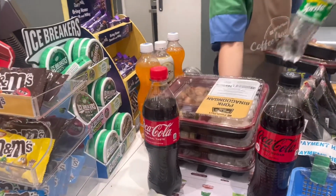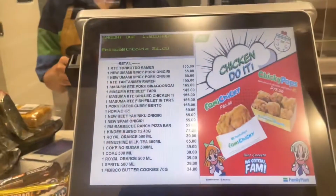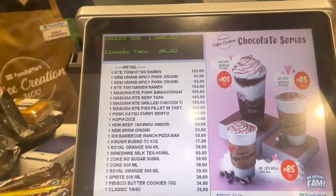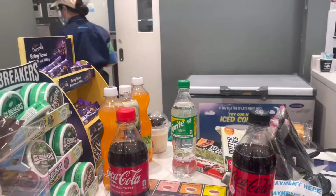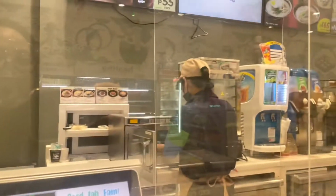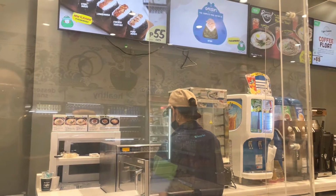Parang wala na daw bukas yung ano. So, pinainit ko na lahat. Share-share na lang. Ito rin yung mga binigyan namin. And then, ito dalawang cranberry na cookies tsaka isang dark chocolate. Ayan, tapos, pwede nyo na siyang ipa-microwave here kung dito kayo kakain.